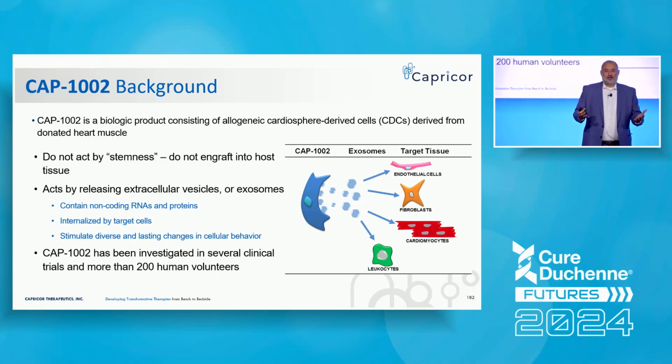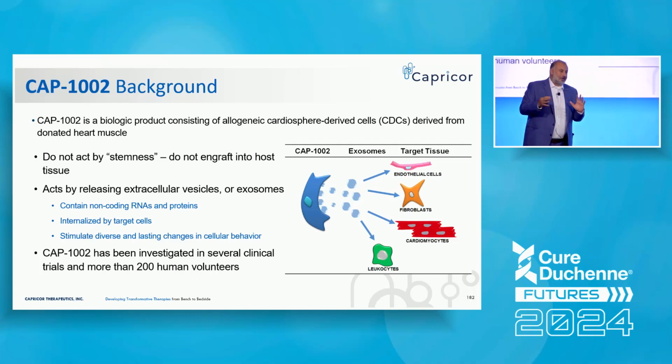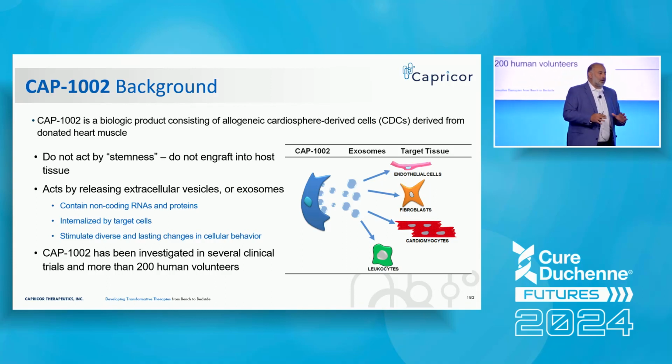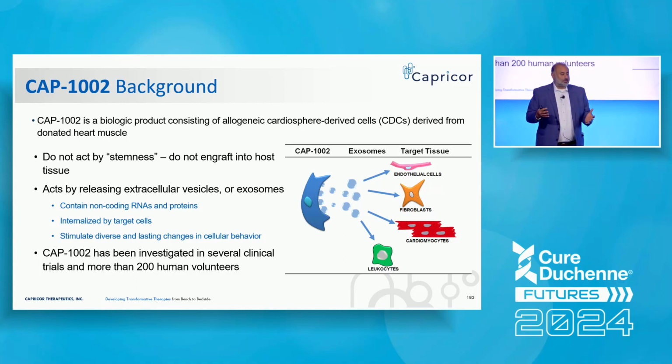So just a little bit of background on CAP-1002. I've heard CAP-1002, or the company, described as developing a stem cell therapy. I just want to explain a little bit about CAP-1002 and its origin. CAP-1002 is not a stem cell by any means. It's a cellular therapy. It's not a gene therapy. It's not an exon skipper. It's not a steroid. It's a new type of therapy that we are studying, and hopefully at some point in the near future it will get approved for the treatment of Duchenne muscular dystrophy.